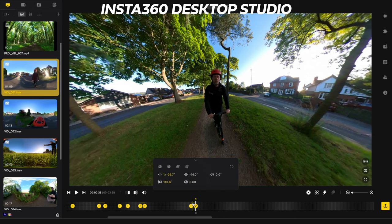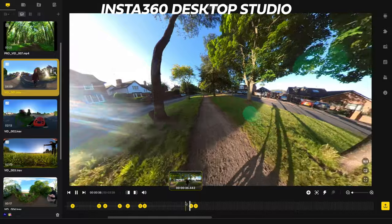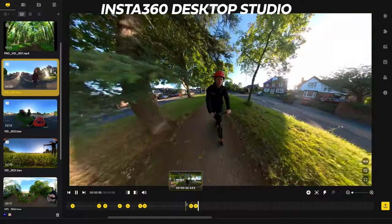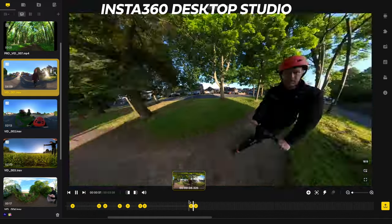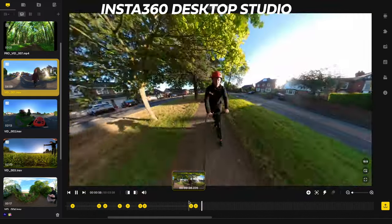That's my experience anyway. So when it comes to app and software, Insta360 are leaps and bounds above and beyond GoPro. And if that's something that really sells for you, then the Insta360 ONE X2 or any of their other 360 cameras is definitely the way to go.